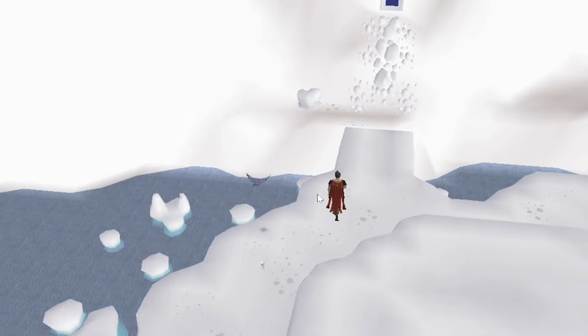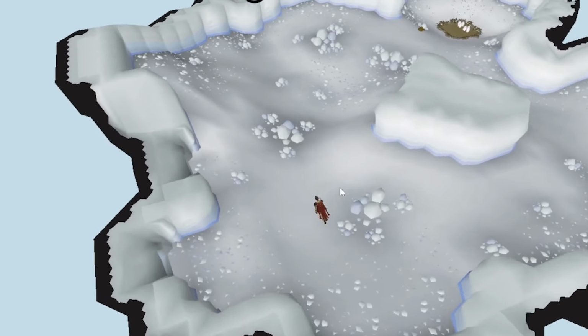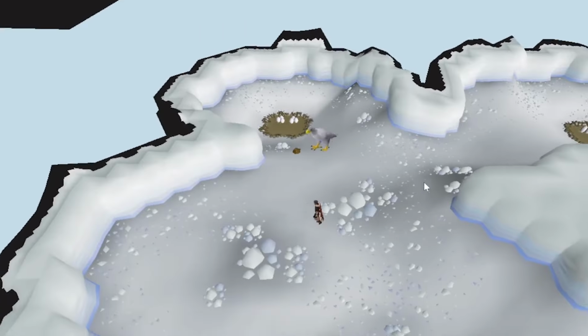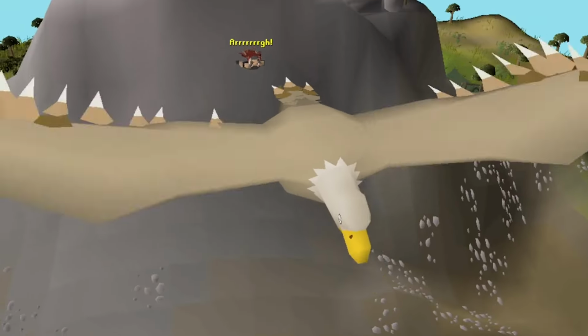If you venture to the northeast part of this hunter area, you'll find a cave which has 2 eagles in it. Some of you probably know what this is. For those of you who don't, this is one of the coolest travel methods in the game, the Eagle Transport System. And luckily, it'll take us to our next location, which is the desert.